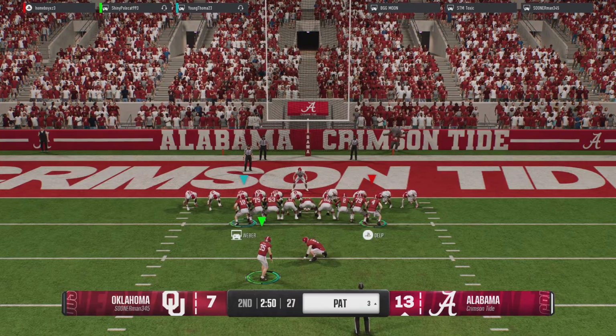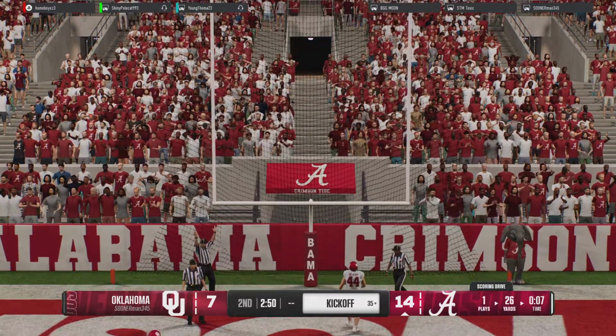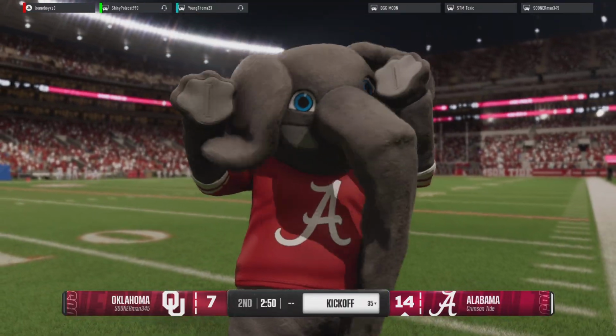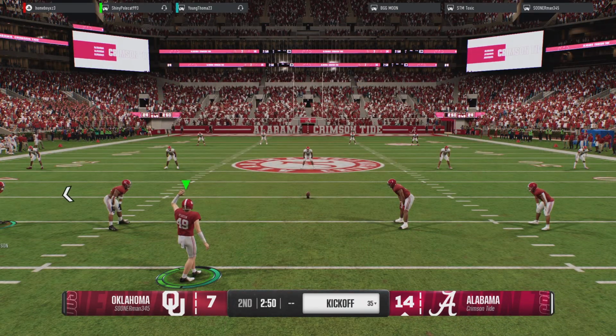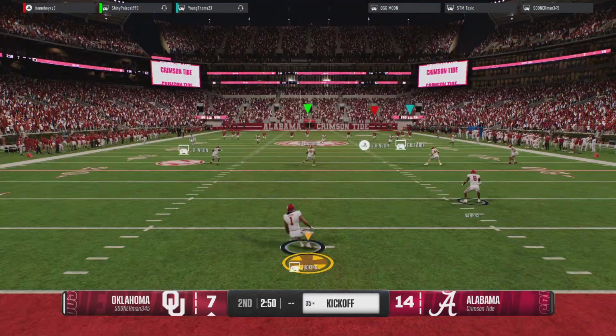Lining up to tack one more onto that lead. And the PAT gives them a 14-7 lead. That's taking advantage of a golden opportunity set up with great field position, and they struck quickly for the touchdown.